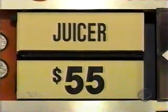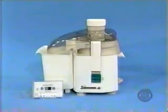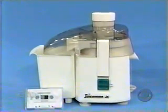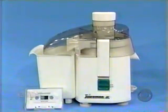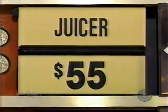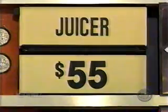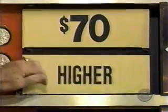Tell us about the juicer, Rod. Bob, make your own fresh vegetable and fruit juices in your home, a delicious and easy way. With this juicer, it's so easy to use and has a handy on-off control and double safety lock system. That juicer is not $55. Is the right price higher or lower? Higher. You say higher. It is higher. You win the juicer.